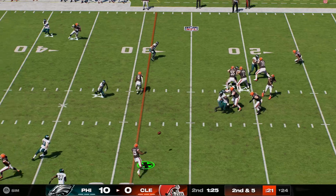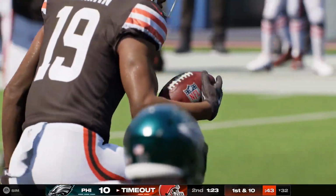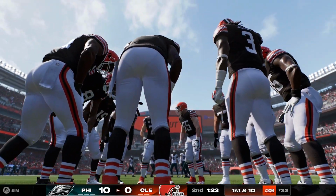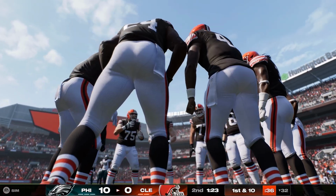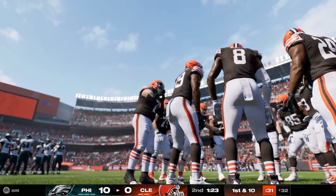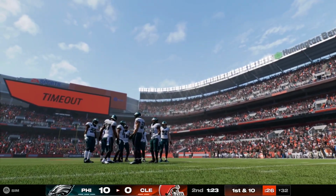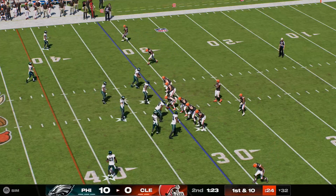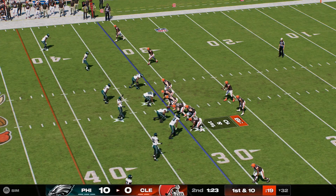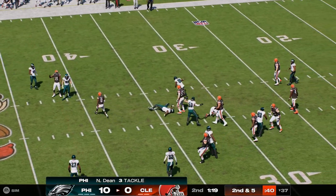Now Watson. Open man, that's Tillman. Now the Browns will use the first of their 3 timeouts as they'll head to the sideline and talk over what to do next. From the 32 now, here's 1st and 10. To throw is Watson. Out quickly to Judy.